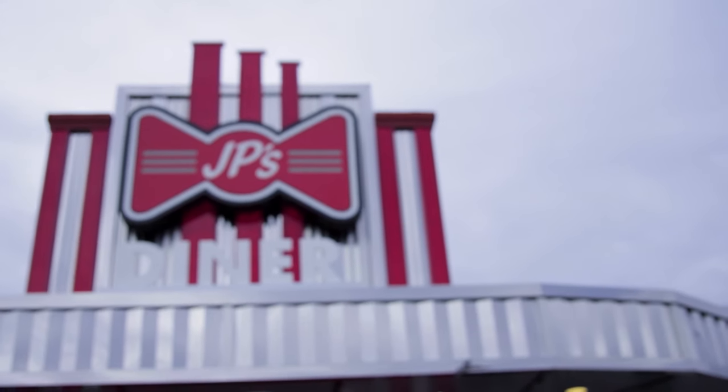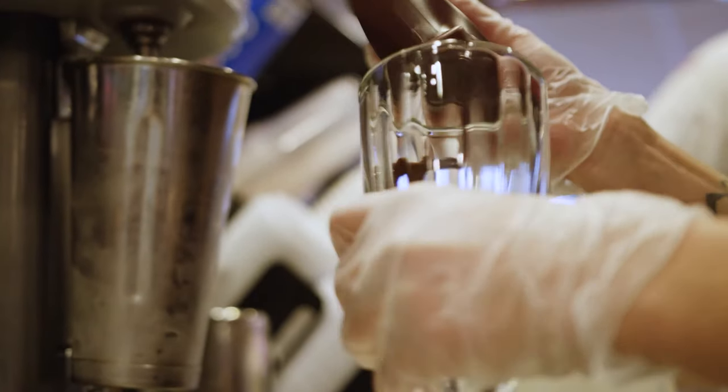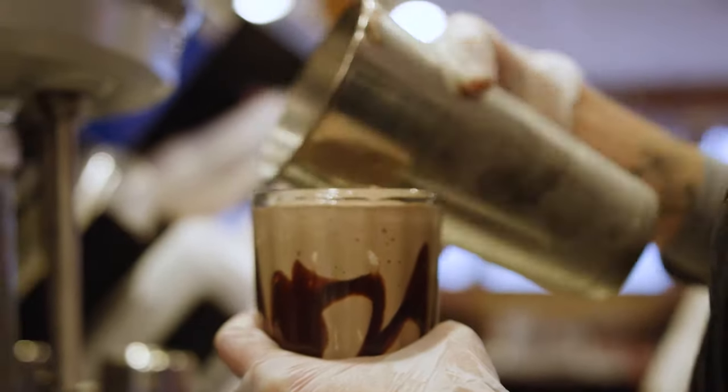This is JP's Diner. This is our third main dining hall on campus. Named after our president, John Patillo, JP's is a traditional 50s-style New Jersey diner, which features classic diner favorites all the way down to the milkshakes and even the Taylor ham sandwiches. We also have a wide variety of late-night options here until 3 a.m. on the weekends. So this is something that you can look forward to. How many schools have their own diner?